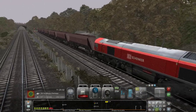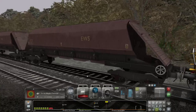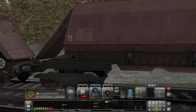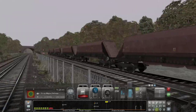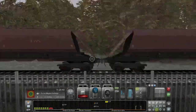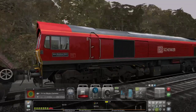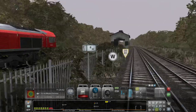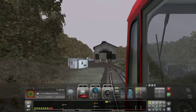Seeing as I'm not actually going there at the moment, I'm not stuck to a timetable. Should we have a cheeky look and see what wagons it is? The freight wagons are JHA wagons. Excellent. So that's what we've got here. Hello, Alan Meadows, Taylor MD Dip Rail Limited. Excellent. Okay, so what we're going to do.